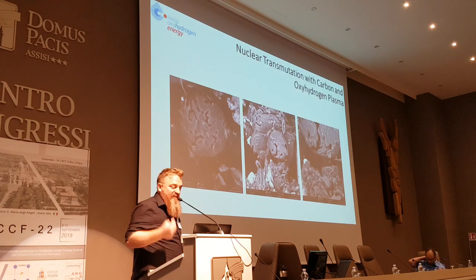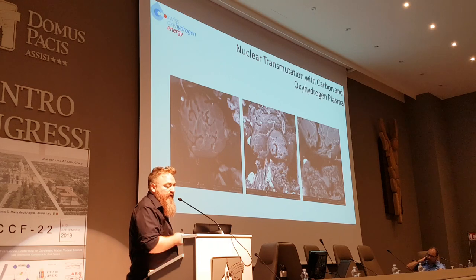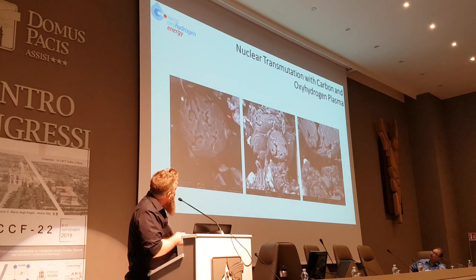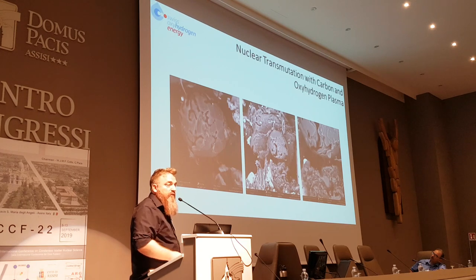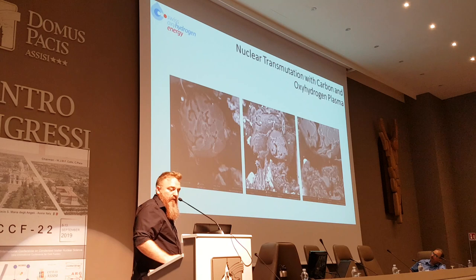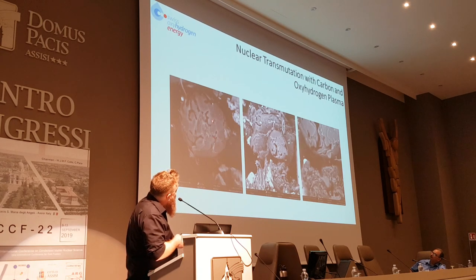Here's another funny thing. A great number of these elements, like these ones, were found in the powder. And these elements are composed, guess what, of 100% carbon. And you can see the external structure presents some facets here.